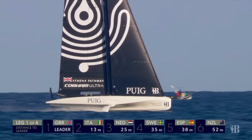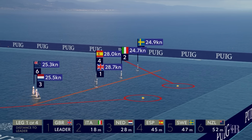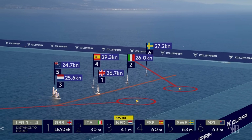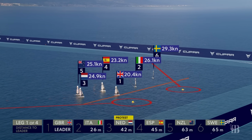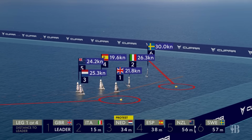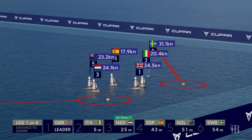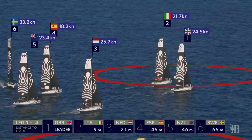Protest GBR and Spain. Stand by. Put down 2. 1, put down. Planning. This is going to be a real tight one. You want competitive racing? You've got it right now. Semi-final number 2 in the PUIG Women's America's Cup. Piccadilly Circus at the top gate.